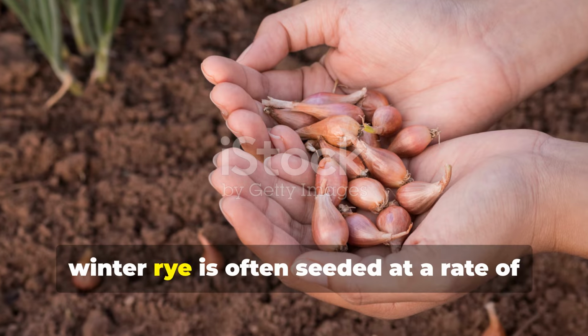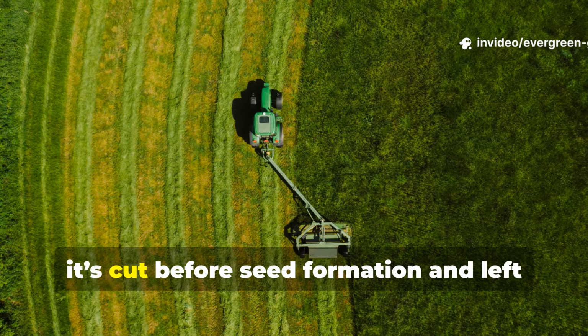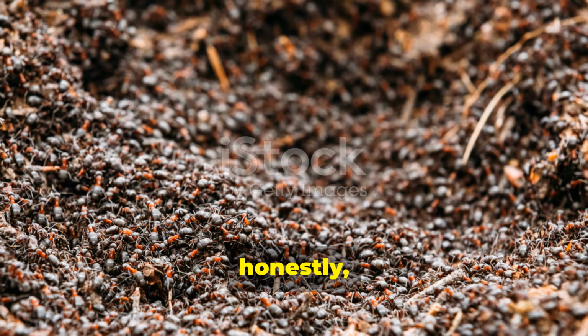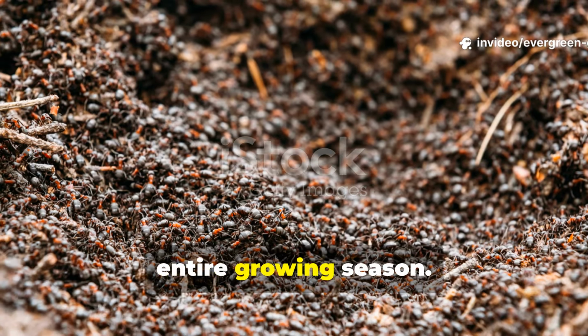For example, winter rye is often seeded at a rate of 2 pounds per 1,000 square feet. In spring, it's cut before seed formation and left on the surface as mulch. This single practice can add dozens of pounds of organic matter and stabilize nitrogen through the entire growing season.